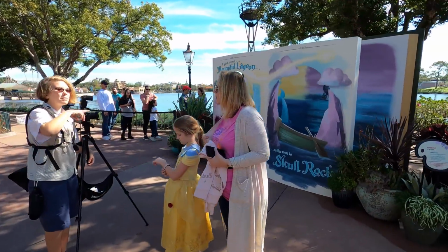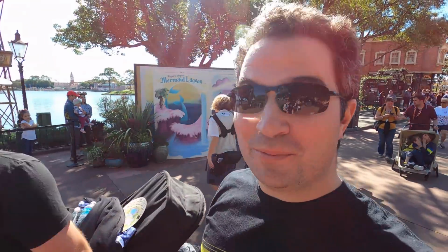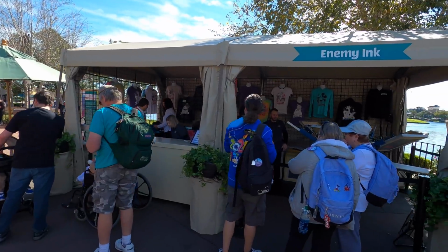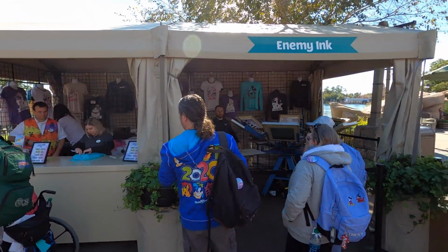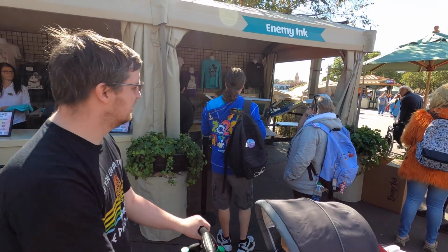Take a look at this picture. Always love this one. It's a great one for two. You can get one as a pirate and one as a mermaid. A little bit different from past years. You see that ink is actually being done right here. Instead of the Odyssey Pavilion, where you kind of customize your own shirt, it's being done near the Canada Pavilion.